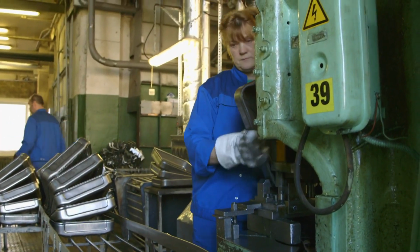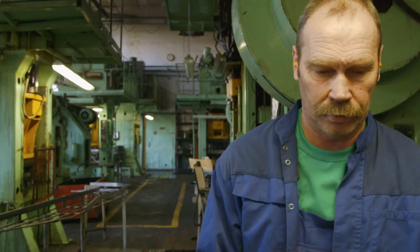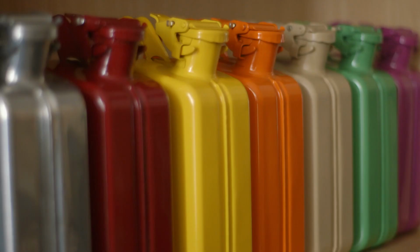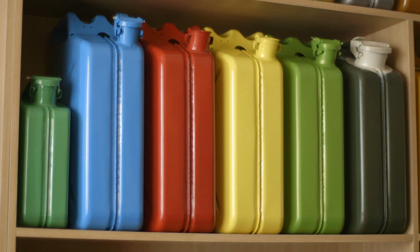A hole is cut into one side for the neck, then it's time for cleaning and degreasing. When comparing the can that was invented in 1936 with the can that we have now around, there are other differences. Also in the sizes, we have 10-liter cans and 5-liter cans as well.